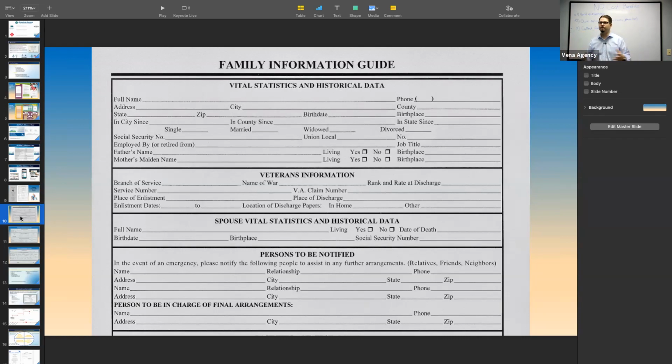Right? Super simple. Spouse's information. If they have a spouse, have them put the spouse's information in there. If they don't, tell them not to worry about it. The next section down, though, is also a very important section. It's the persons to be notified. So what I tell our members, I say, this is the persons to be notified section. This is where you would put down your emergency contacts in case something were to happen to you, right?